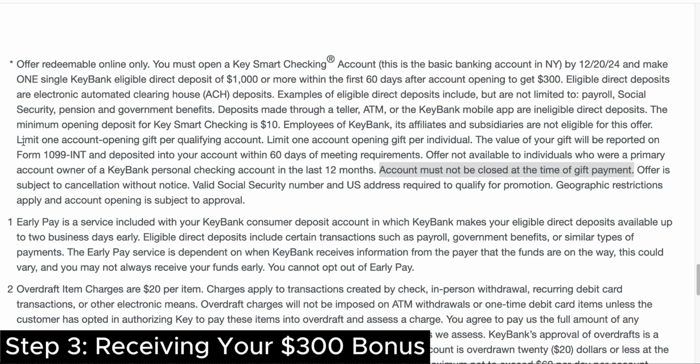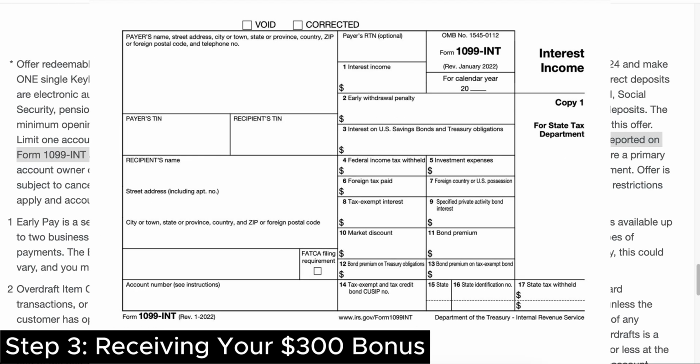Also, in regards to the bonus, there's going to be taxes involved, of course. The value of this gift, as they call it, the $300, will be reported on Form 1099-INT. So that's something to keep in mind. If you do your taxes yourself, then you're familiar with this process and where to enter this information. If you get somebody else to do your taxes, just make sure you take this form with you to whoever does your taxes, along with your other regular documents.